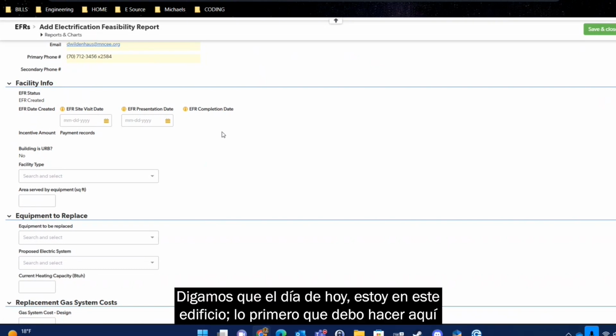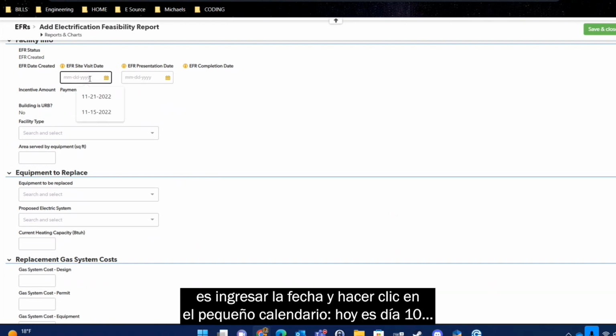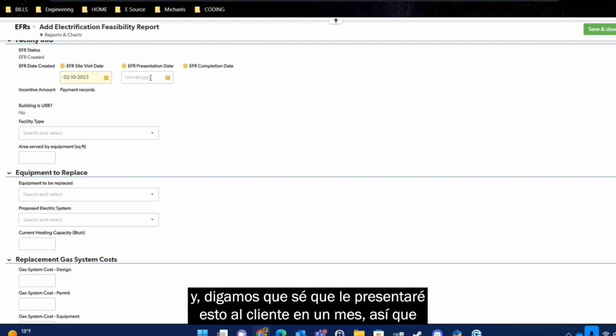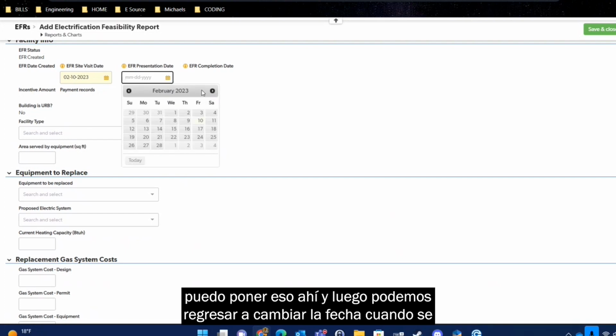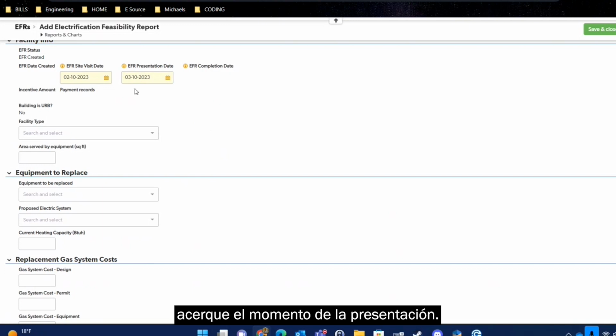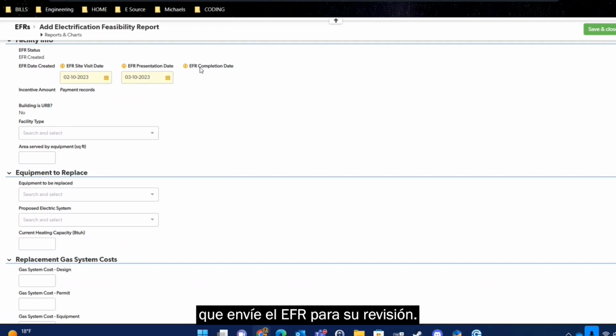So let's say today I'm on site at this building, and the first step I want to do here is put today's date. You can click on the little calendar. Today is the 10th. And let's say I happen to know I'm going to present this to the customer in a month, so I can go ahead and throw that in there. You can change this presentation date as you get closer to the actual presentation. And this EFR completion date will auto-populate once you submit the EFR for review.